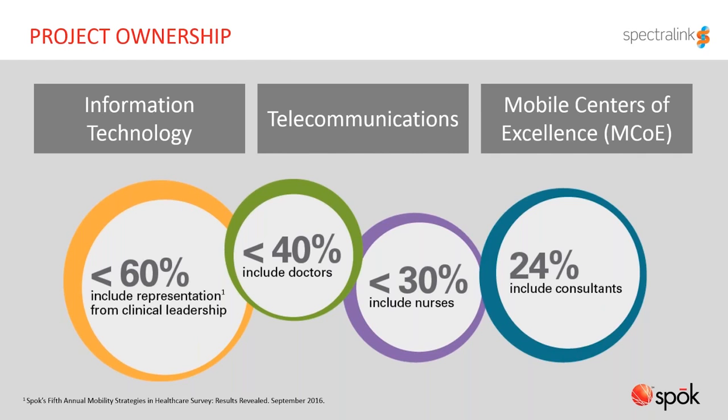A recent survey that was done by Spoke said that nearly 60% have clinical leadership involved in mobility strategy planning. I think that's fantastic. I've been on some meetings recently in California where they had doctors involved in the team. They had a cross-section of departments. So they were really doing a great job of having cross-functional team members to build their mobility strategy planning.